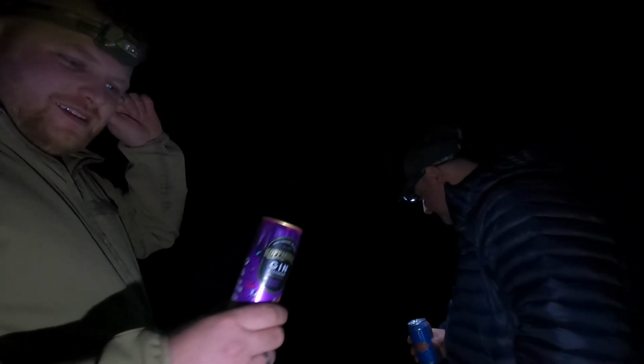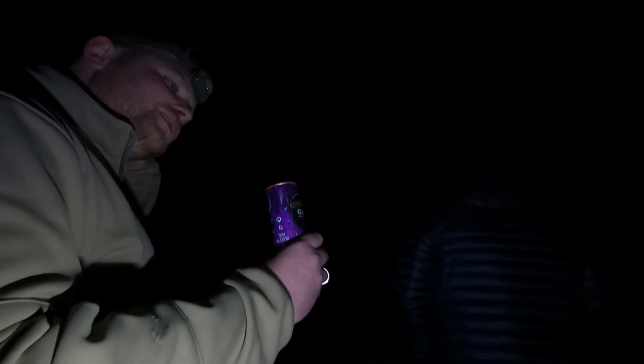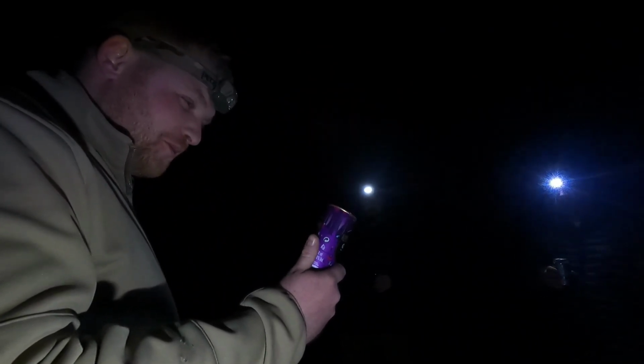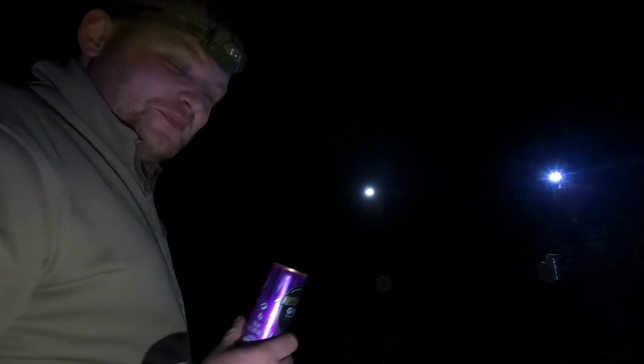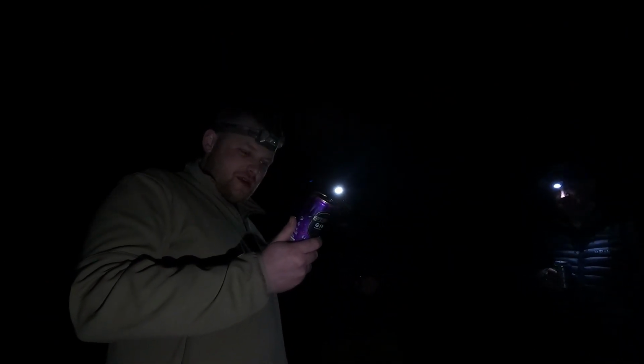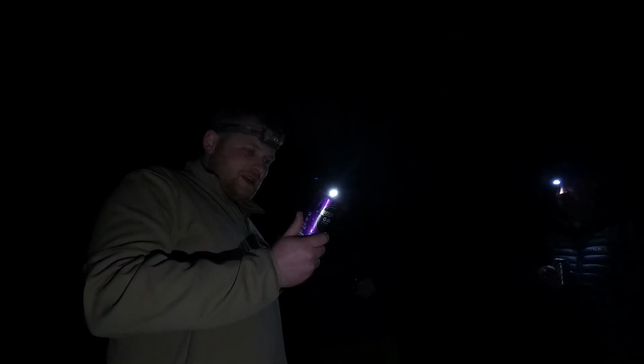Okay, the Copperberg gin. Oh, it tastes stronger than I make it at home. Oh, yeah, but that's going to go down a treat. 5%. I'm going to give that a 6.5. I've had better. Excuse me. But yeah, we'll get these down us, and then right.